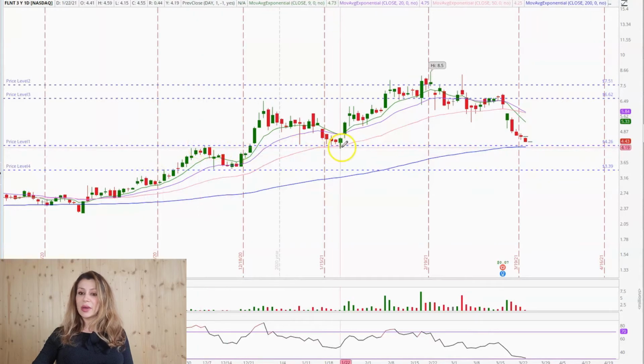I want to see some kind of consolidation similar to here, or some kind of reversal green candle before I enter the stock. The good thing about this setup, guys, is that it is right at support, right above the 200 EMA, which means we have very good risk reward here.